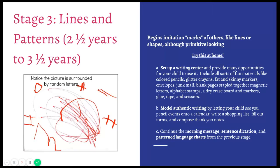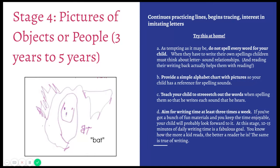And then model authentic writing. We know so many of our children learn from what we do and what we say. So if they see that you are writing lists and you're filling out forms, let them be a part of that. Really gets them to understand the value of writing. And then continue with morning messages, sentence dictation, pattern language charts from the previous stage.